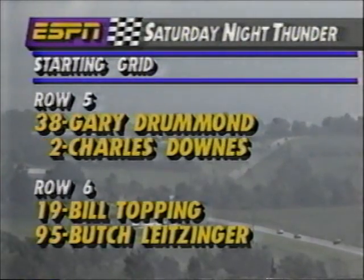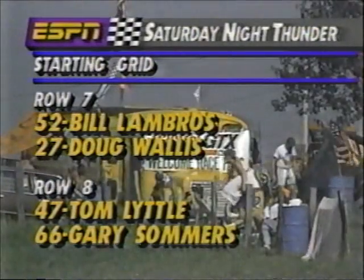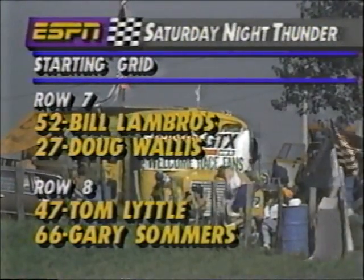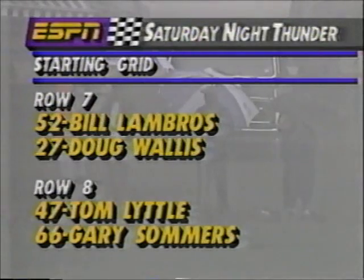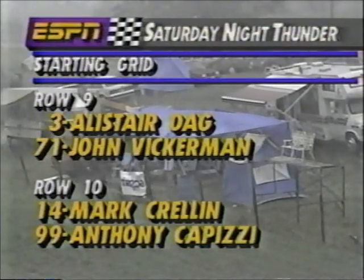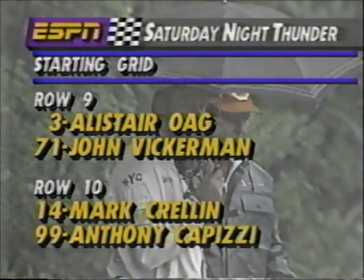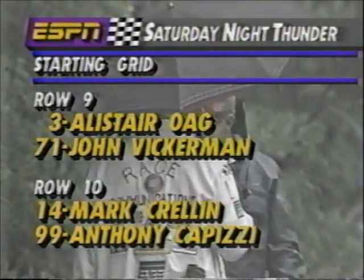On row 5, Charlie Drummond in a Mazda out of Spartanburg, South Carolina, next to Hawthorne, California's Charlie Downs. On row 6 will be Bill Topping, next to Butch Leitzinger. On row 7, Bill Lambros in a Dodge Shelby Daytona next to Doug Wallace in a Nissan 200XX. Row 8 will be Tom Little from Georgia in a Nissan next to the Dodge of Gary Summers from Monticello, New York. Row 9 will be Alistair Ogue in a Volkswagen next to John Vickerman's Mazda. And row 10, Mark Krellin in a Nissan next to Anthony Capizzi's Mercury Merkur.